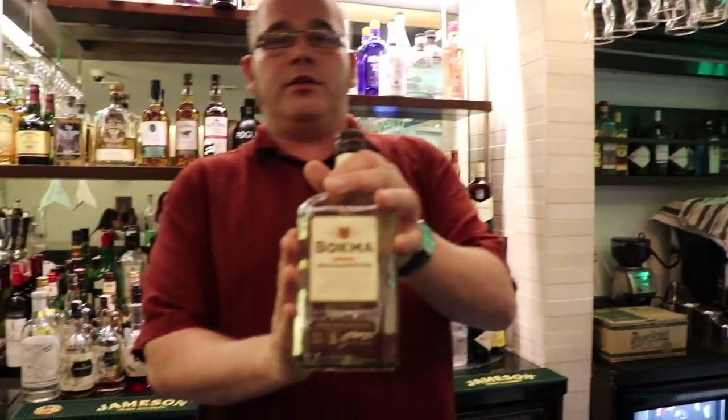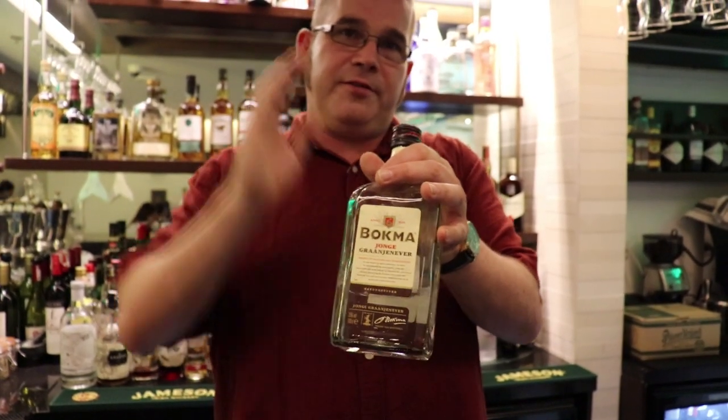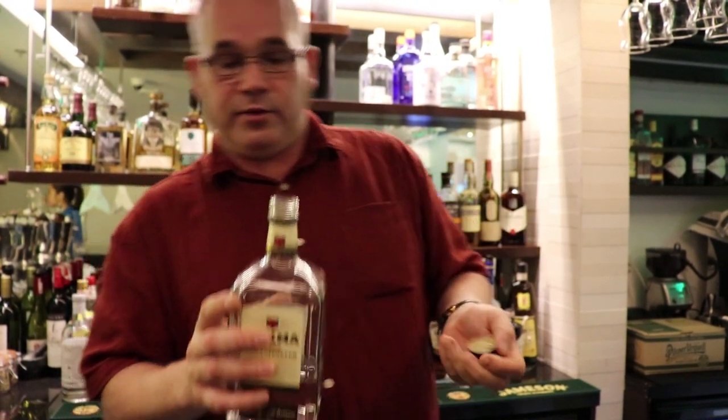Right, so we're gonna play around with a few gins here. Now, we'll start off with the original. So this is Bokma. This is a Dutch gin. The Dutch invented gin. They're the first people to start making it with juniper berries. So this is a very traditional flavor and doesn't have the normal 40% alcohol.